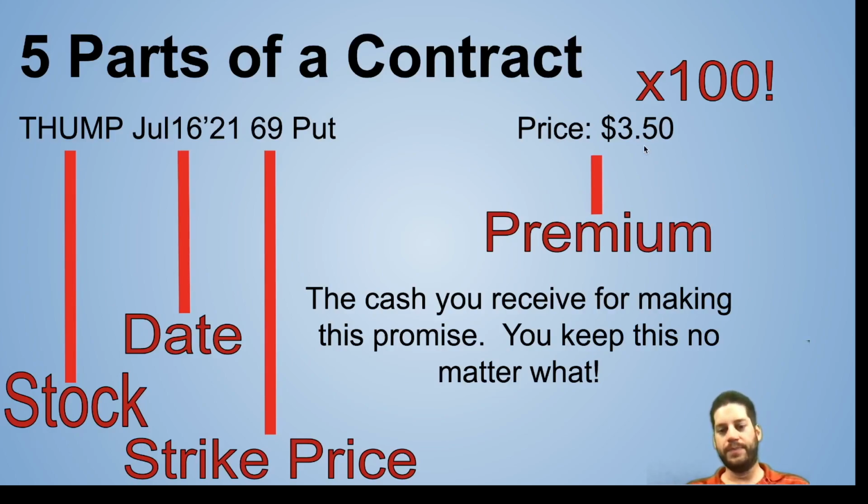The price, this is also the premium that you receive when you sell it. So you see it marked as $3.50, but remember, there's 100 shares in a contract. So in this example, you'd be making $350 if you sold this contract. And this is cash that you receive for making that promise. You keep this cash no matter what happens. Whether you have to buy the stock or not, you keep that. That's money in your pocket. You can go and buy lunch today with it.